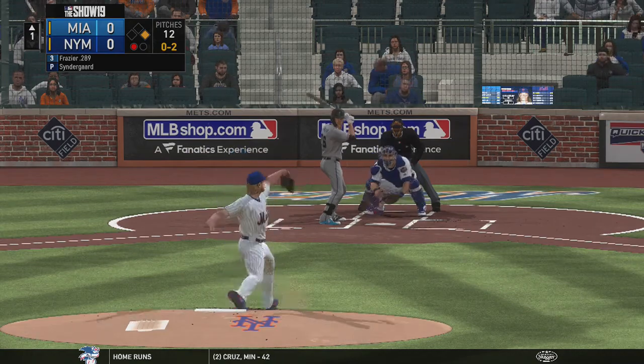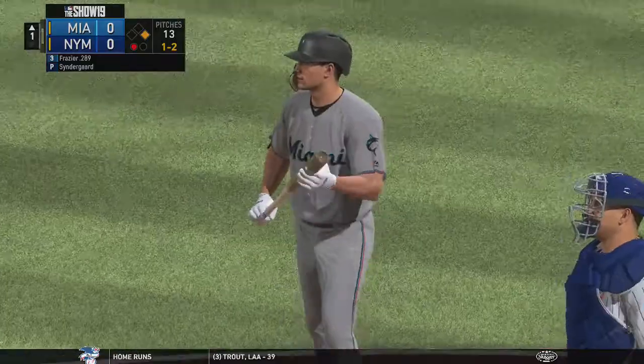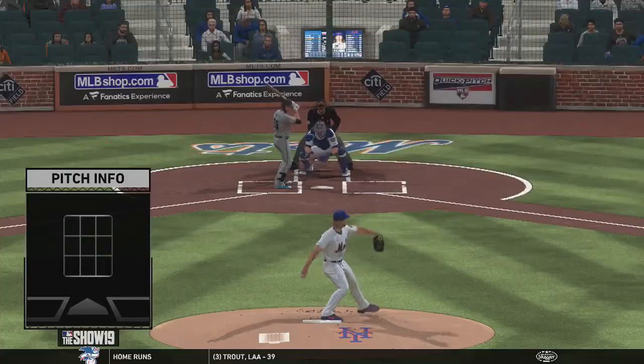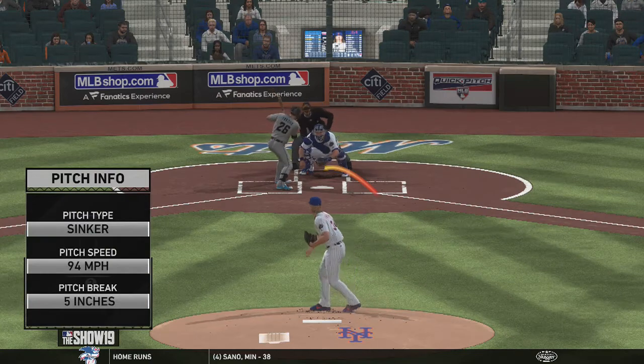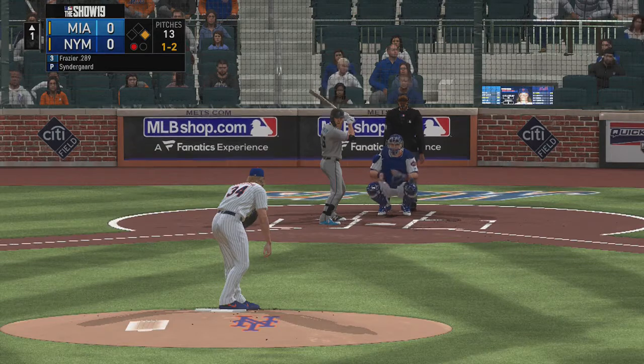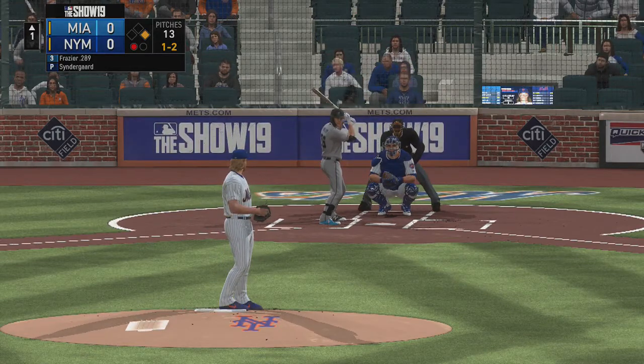Oh, and 2 count. Here's the pitch. Nope, that 0-2 pitch is a sinker that misses, but he's still in command. 1-2. Wow, that's a close pitch to take, but when you're a good hitter like this guy, to take that pitch on 0-2, you have to have a pretty good eye. Rojas, a runner at first with 1 gone in the inning.